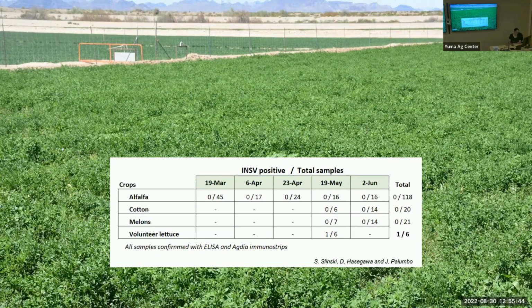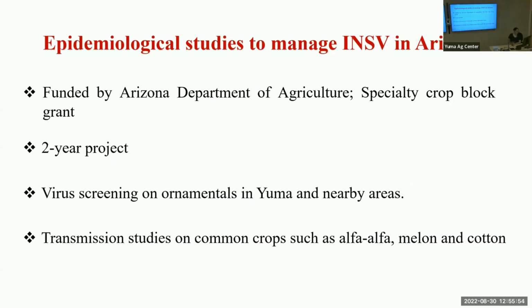I'm showing these slides by Dr. Selinsky and Dr. Palumbo to build a story or the rationale behind the objectives of my INSV project. So with this in background, I laid out two objectives to study the epidemiology to manage INSV in Arizona. This is a two-year project funded by Arizona Department of Agriculture Specialty Crop Block Grant.